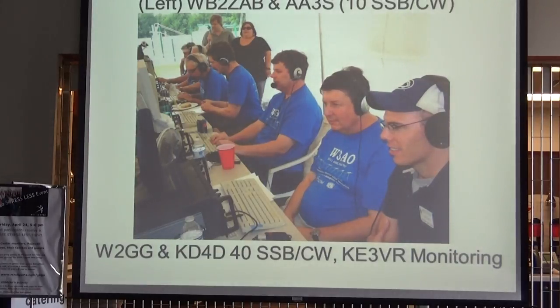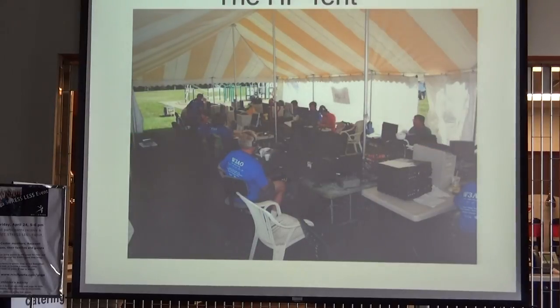And some more of the stations, 10 meter sideband and CW, both boats side by side. And immediately in the foreground, the two 40 meter stations for sideband and CW, side by side. But the antennas are far apart. Okay, next slide. And here's a look at our operating tent.